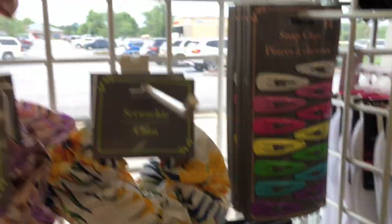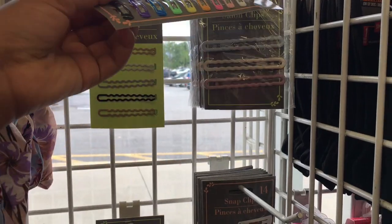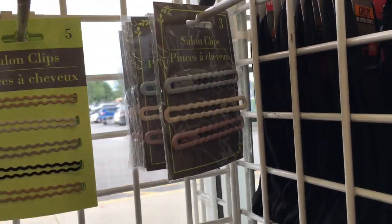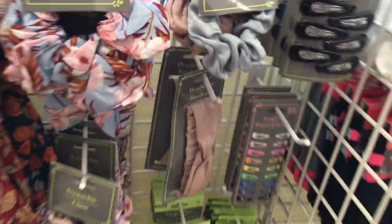At Claire's, yours were like $5. Ooh, look at these. Oh, those big ones are cute. Those are very pretty. And these. What? Look at these. Are you serious?